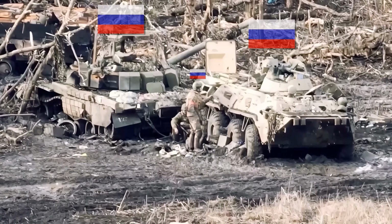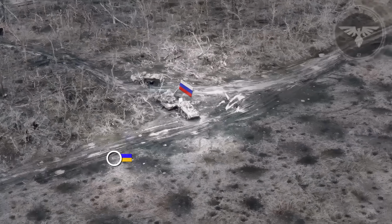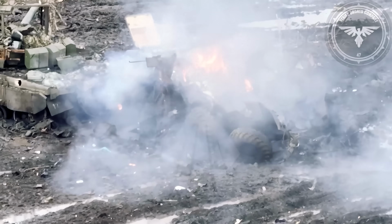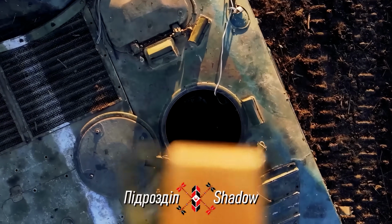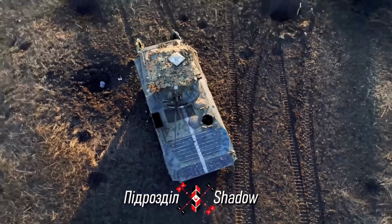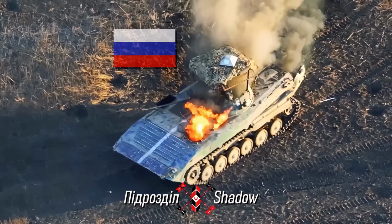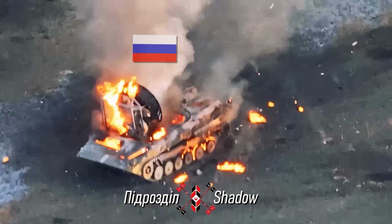Russian soldiers abandon their APCs after another failed assault, and rightly so. This APC definitely wouldn't have protected them. Just like in this case, the Ukrainian drone drops a grenade right inside. Fuel and ammunition start burning. The temperature rises too high. The tin can is pierced.